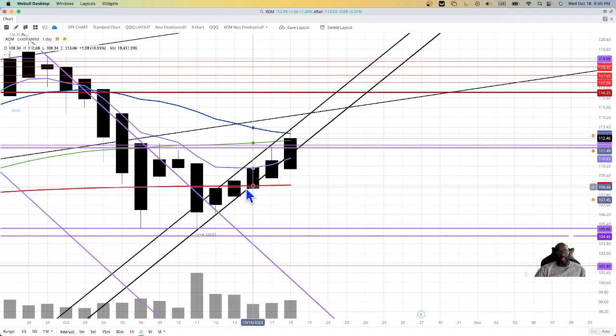Each candle for the last 5 trading days has been bullish and has created new highs from the initial reversal on October the 12th, which was last Thursday, if you're curious. So today, Wednesday, almost a week later, tomorrow will be a week later, we've reached levels past and beyond 113.